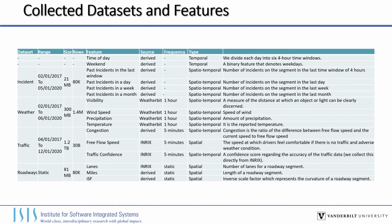This table summarizes the data sets and features we created or collected from various resources. We use historical incident events. We use visibility, wind, precipitation, and temperature for weather. We use traffic flow information. And we use static features for the roadways, such as number of the lanes, length, and inverse stretch factor representing the curvature of the roadway segment. We also consider a feature for time of the day and if that day was a weekend or not.